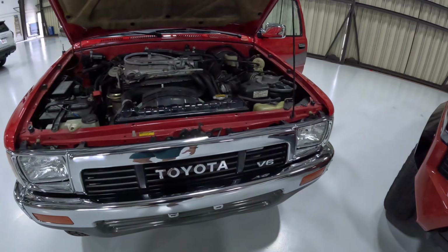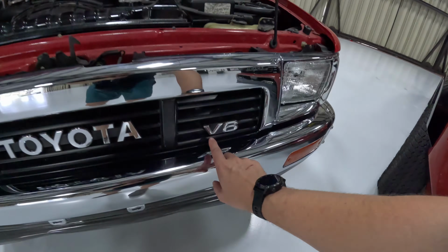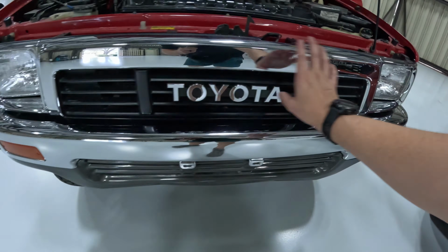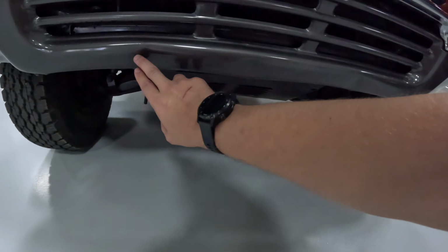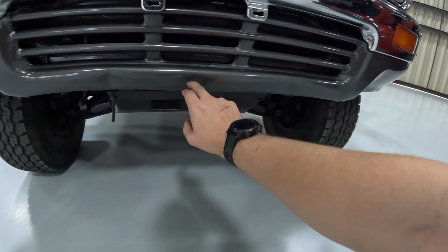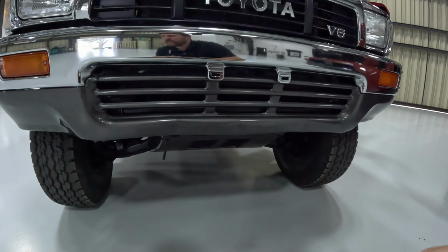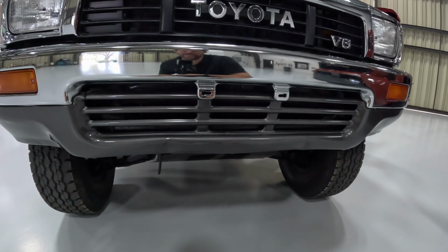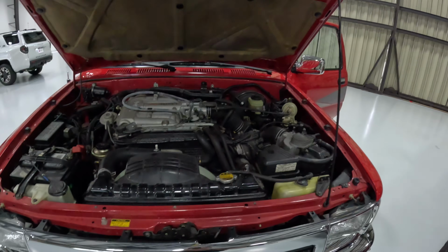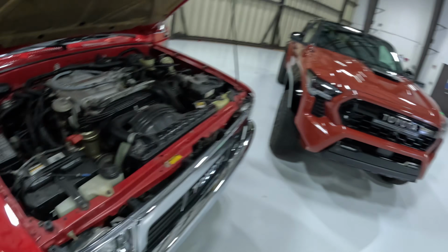As we wait for Zach to come back with some more details or specs on the truck, look at this V6 badge. I mean, all this looks pristine, brand new. Now, this has a little bit of a dent, 3 divots here. I don't know, this is metal here. 150, 180. 150 horsepower? Sweet. So that's 150 horsepower, 180 pound-feet of torque from a 3-liter V6.